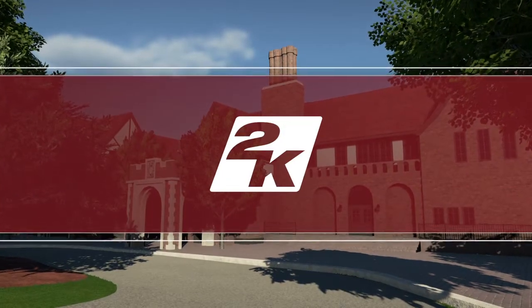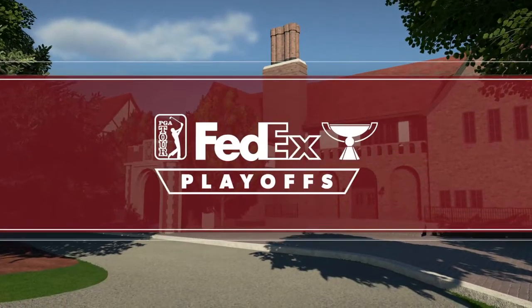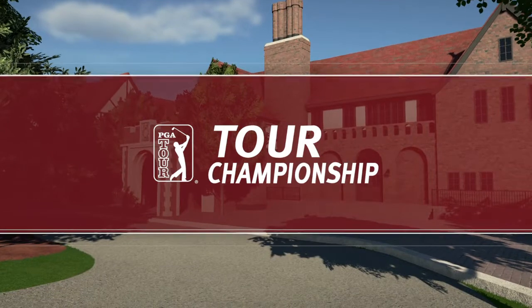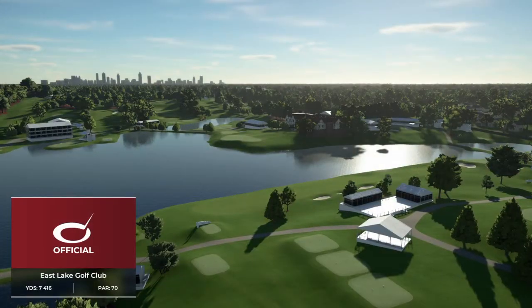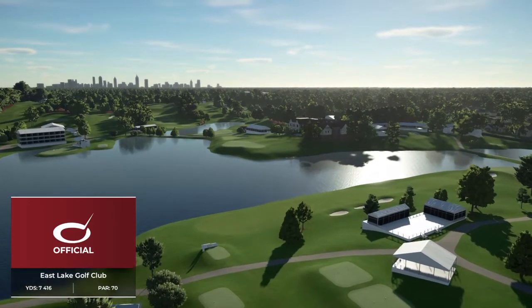2K Sports, in association with the PGA Tour, is proud to bring you the final stop of the FedEx Cup playoffs. Today's coverage of the Tour Championship is about to start. I'm Luke Elvey, alongside Rich Beam in the booth. And Rich, I'm ready to get stuck into it, so let's go right into this opening hole.